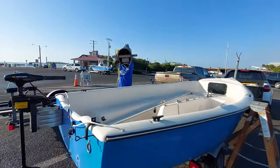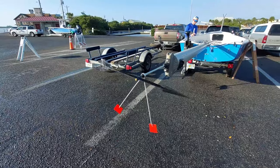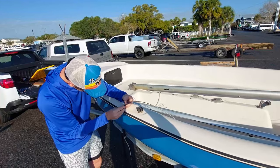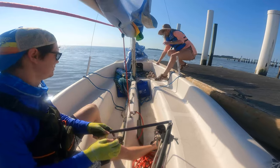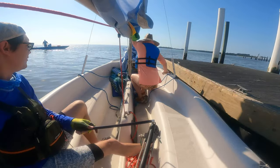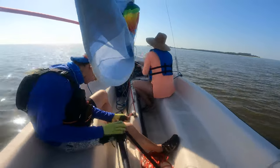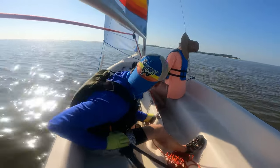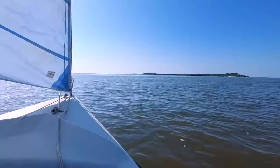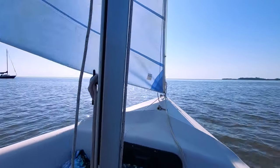We drove down to Cedar Key and set sail to one of the small barrier islands, Atsena Otie Key. This island is just 1.5 miles away from the mainland. The winds were calm and the waves were small, which made for a great day to practice sailing on open water.